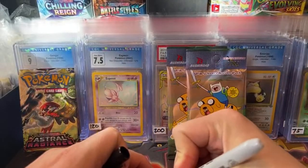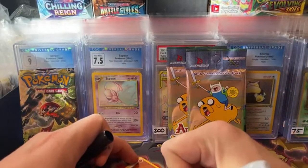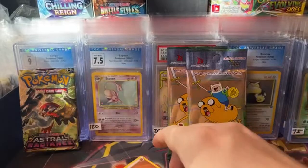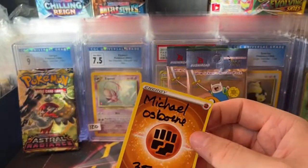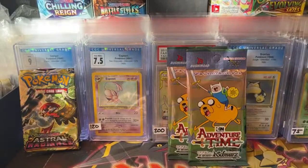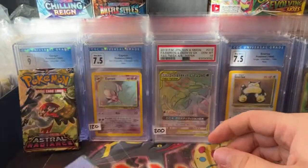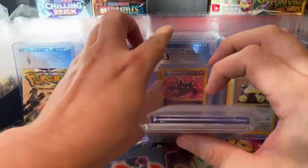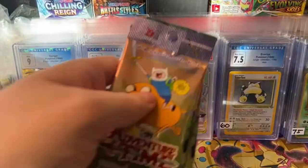I'm sorry, Michael. Sniping is a practice where somebody pays over what you paid. They're allowed to do that for just a little while. They're not allowed to do that like 20 minutes after you've already received the card. So I'm going to set that to the side. Michael Osborne, 35 bucks. Let me get the Haunter off the table so nobody else gets affected by that. There we are. All right, we set that to the side for now.